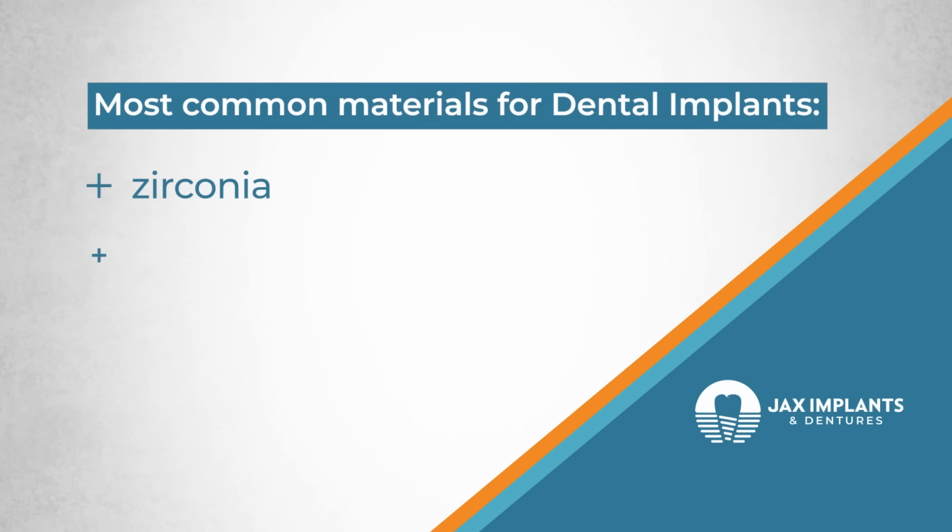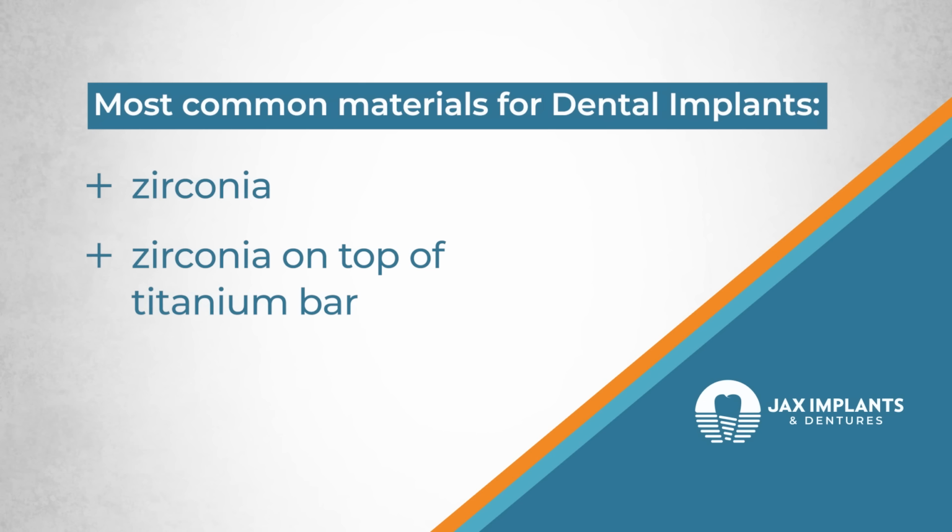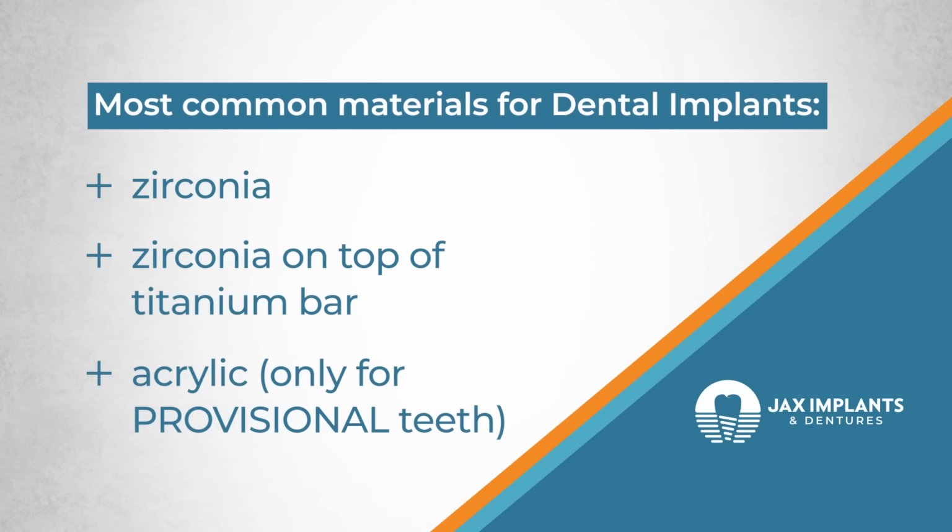Okay, yeah, so we've got a few different major materials here that I would like to go over. The main ones that you're gonna see out there are zirconia, and then you may have zirconia on top of a titanium bar, and then you have a 3D printed temp or something milled out of a PMMA-like material.